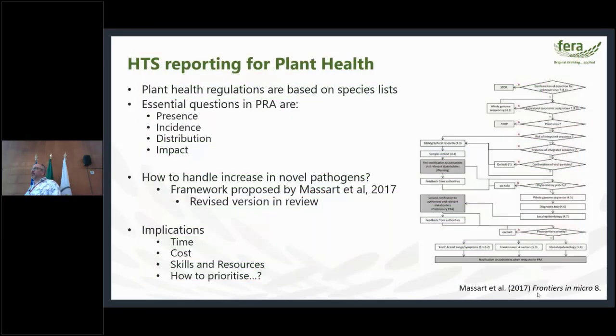But HTS reporting for plant health has been covered before, and I'll draw your attention to this paper from Sebastian from 2017. This has been renewed under the Inextivir project, and I think it's about to go live? Couple of weeks. I never understand how Frontiers works, but yeah, it's about to go live. And basically what we have to think about is that plant health regulations are heavily based on species lists, and high throughput sequencing chucks up lots of novel stuff. So the species lists don't really work in that respect.